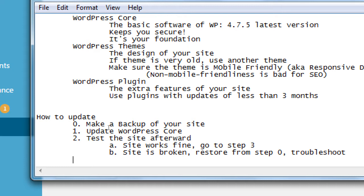So let's say no problem happened. I go to step three. Back up the site. If at that point the site works, make a backup just in case. It doesn't take a long time comparatively to do a backup, so you might as well do a backup.